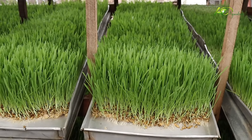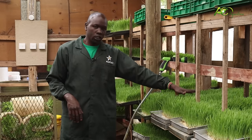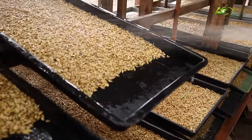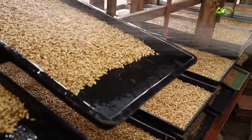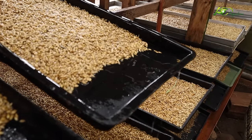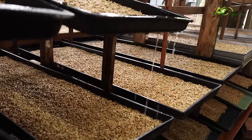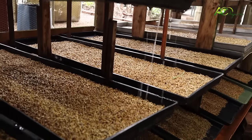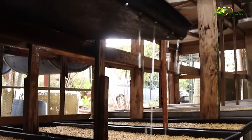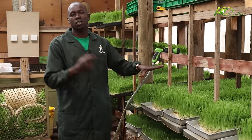The good thing is, you arrange them in such a way that when the first one drains water, it will drain water to the next one, and it goes all the way to the bottom one. That is why we also have gutters at the bottom, where the water is recycled. It will go to the farm, where you want to do other things. So when you see the slanting side, it tells you that the aeration and the moisture content which will remain with your seeds is the right one.